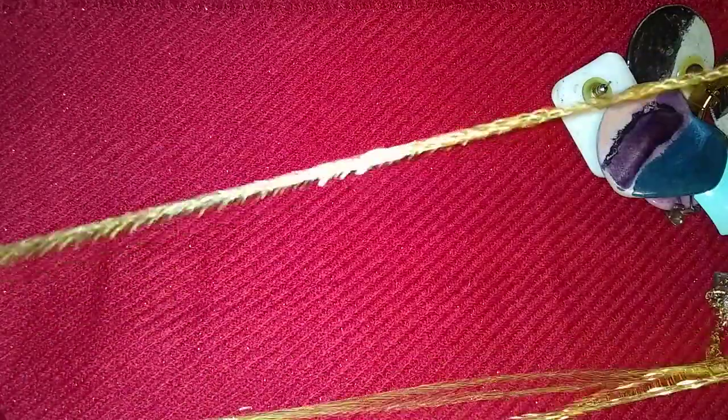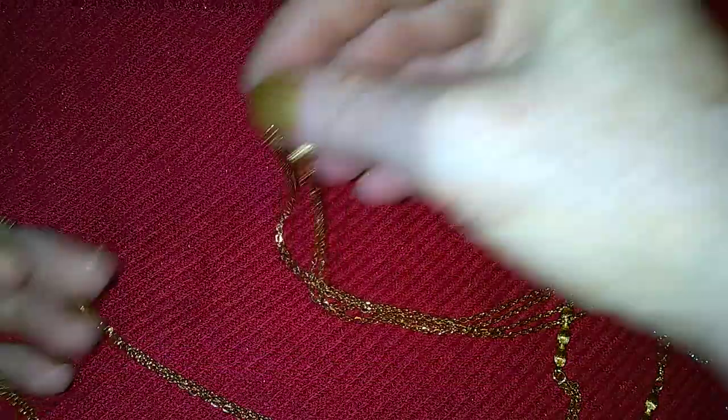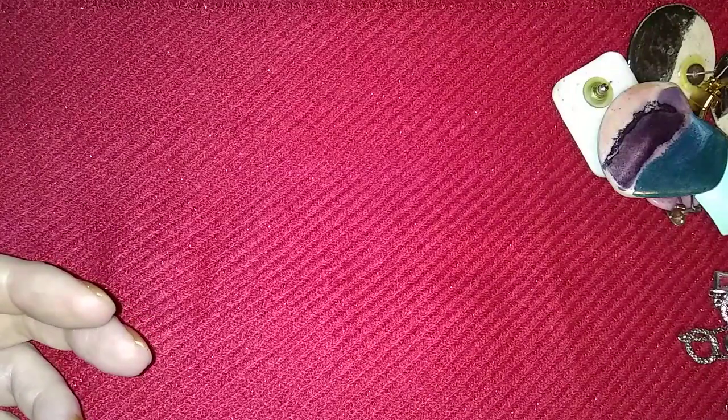Yeah, buddy. That's another pretty one that's in really nice shape. Look at that. And it's real long. Real long double strand. And that looks to be from the 70s. A lot of this stuff looks like 70s.